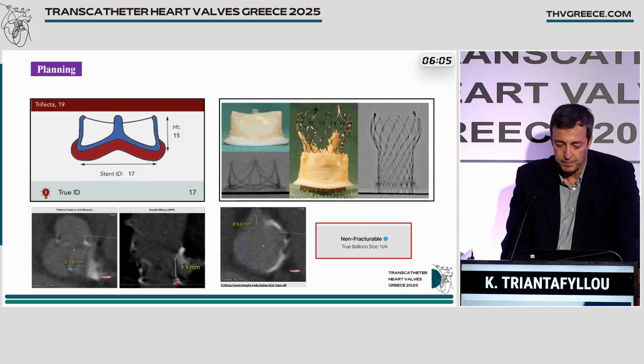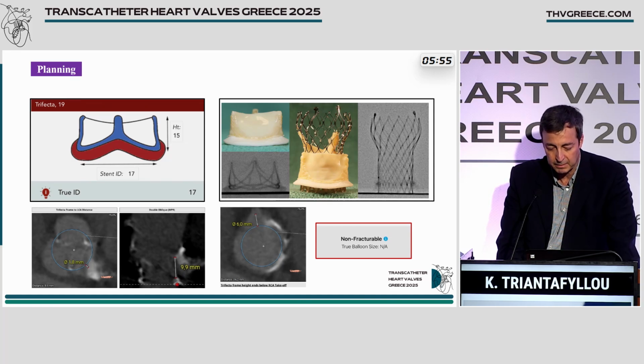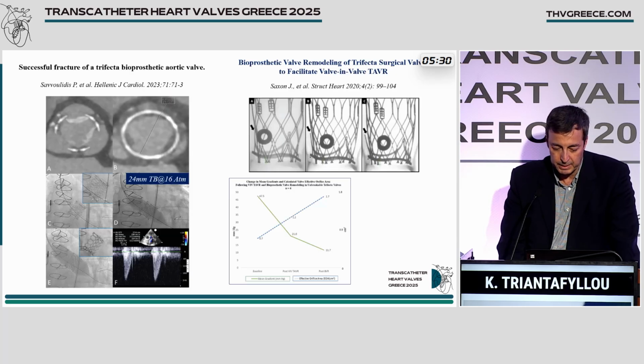So this is the premeditation for implanting an Evolut 23 in this failed bioprosthetic valve. The Trifecta, I remind you, is non-fracturable, but at least we did not have the problem of the right coronary artery, where the VTC was calculated at 6. We know the measures that we have to take for this case. Since we have a VTC less than 4, and less than 2 in our case, we had to protect the left main and probably had to treat with snorkel stenting. So we knew that from the beginning.